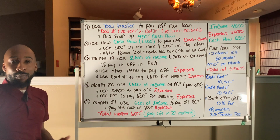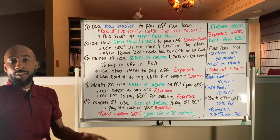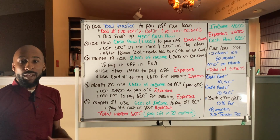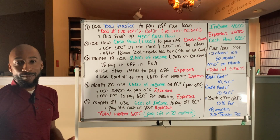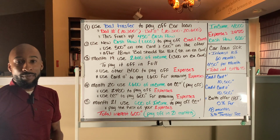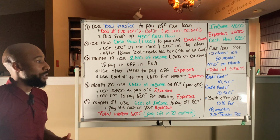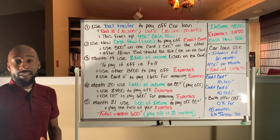So the basic premise of this strategy here is we're using the credit card to pay off the loan, which is going to free up cash flow. We're then in turn going to use that cash flow to accelerate and pay our credit cards off in a third of the time it would take just to put the monthly payments on a credit card loan. So hopefully that made sense here.